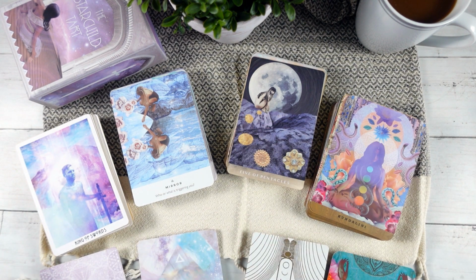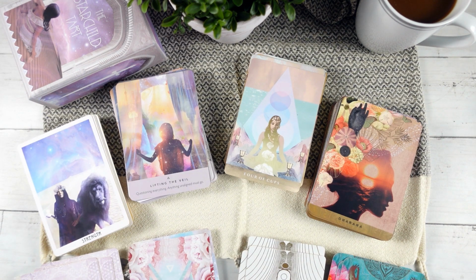But they really do read beautifully when you start putting them all together. So I've talked a little bit about how I work with the Moonchild Tarot in that more expansive video, but I did just want to bring this in because now I have the Starchild and I didn't at the time that I made that video. So I wanted to touch base and share with you some of the ways that I like to work with these decks and really just show you how beautiful they are together.